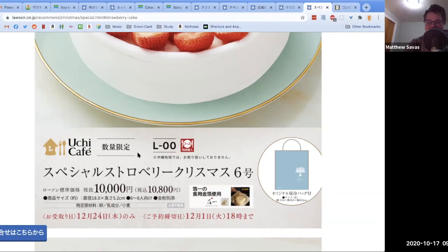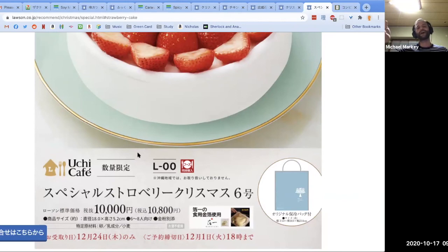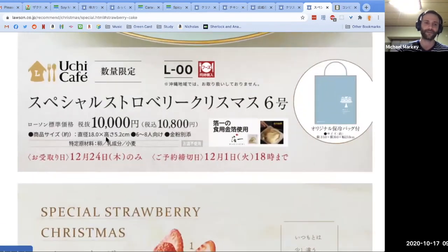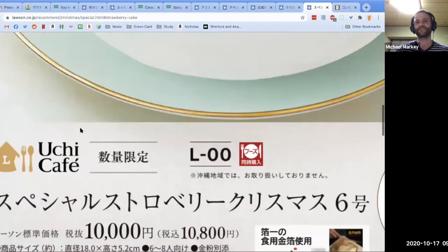So I would like you all to, all right, I will say this isn't outlandish in Japan when it comes to cakes. For some reason, it seems as though there's a premium. I don't know, man. That's about a 7-inch cake for $100.